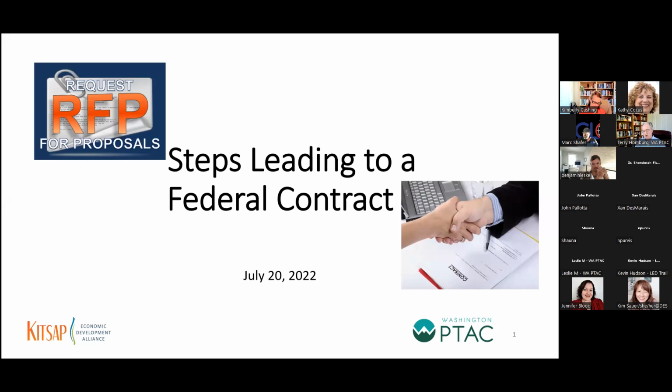A few opening remarks here. This is for companies that are wanting to increase their revenue stream by competing for federal contracts. Steps leading up to and through award of a federal contract to a prime contractor. This is not for state, county, or local governments, although there are a lot of similarities. Many of these steps also apply if you want to be a subcontractor.